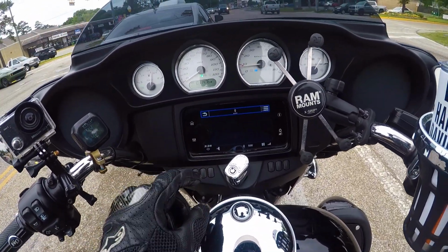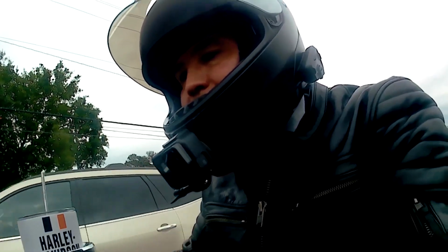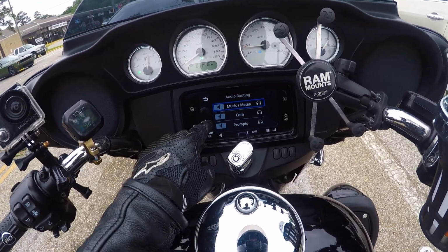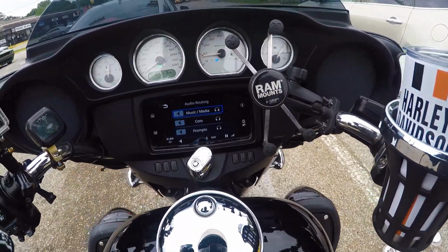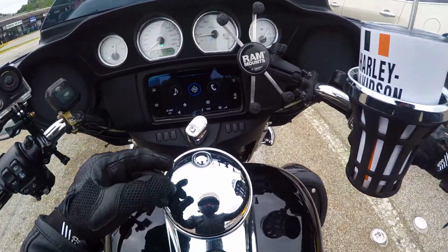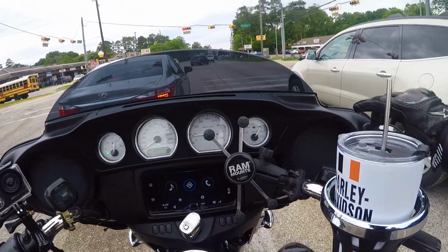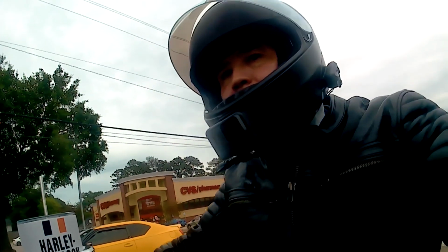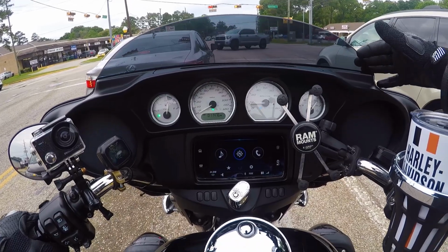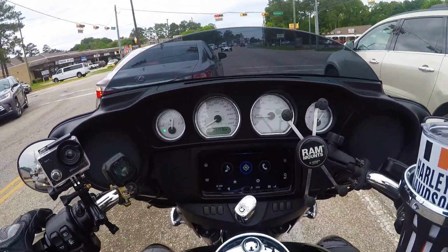Here you can listen to your music via Bluetooth, or you can connect it and listen to it, and you can make phone calls. You can adjust how you want to listen to your audio. You have routing options if you want to listen to the music in your headset or in the speakers. The speakers are great, and with this full fairing, you can listen to music all the way up to 70 miles per hour. With the lower fairing things that I bought and the higher windscreen that Sean was good enough to give me, you can listen to music all the way up to 90 miles per hour. So that's pretty awesome.